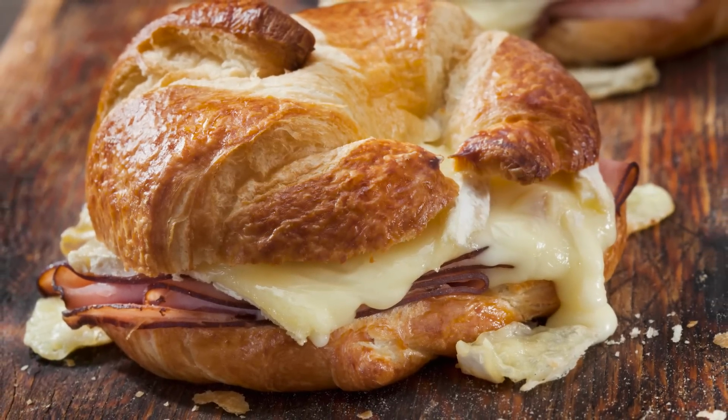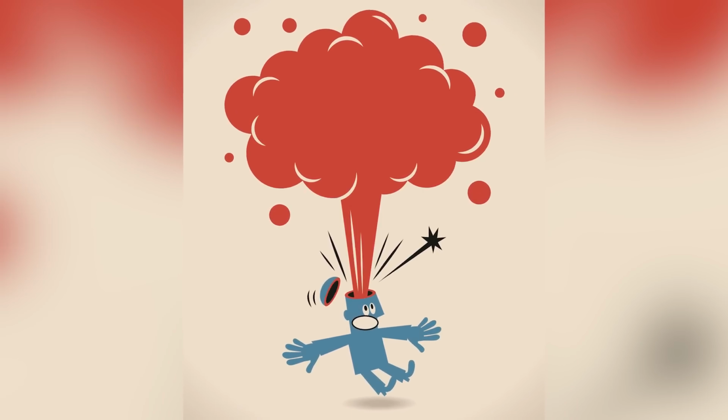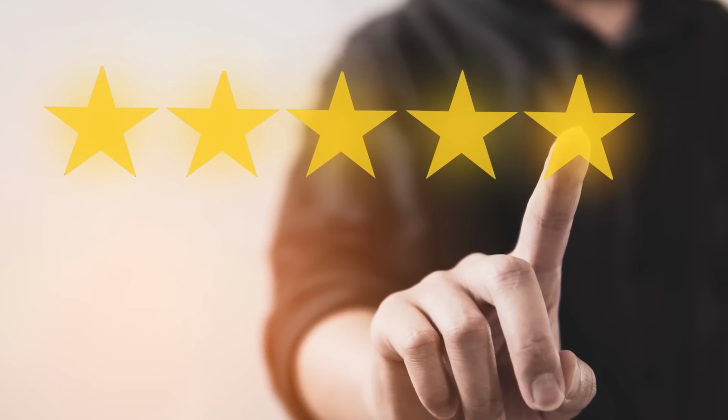It's impossible not to bite into one of these and be blown away by the texture and flavor of the flaky, delicate pocket of bread. It's the perfect sidekick for the meat and cheese, and it almost melts in your mouth thanks to the warmth of its innards. This is truly a must-buy product.